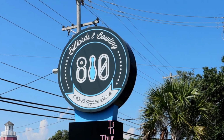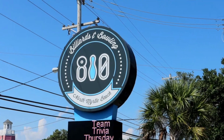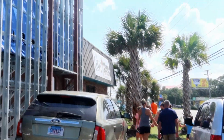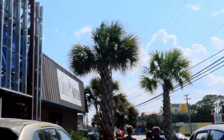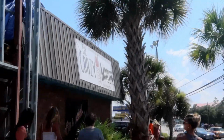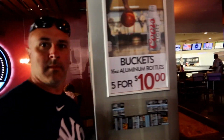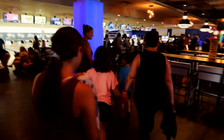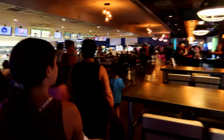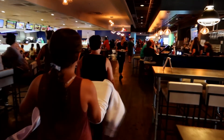All right, we've made it to North Myrtle Beach, where we're at Billiards and Bowling's 810, where they have a second Crazy Mason here. The one that we went to yesterday was a little bit closer to Myrtle Beach. We're gonna head in here and see what we can find. All right, so we came in. This is really confusing. Very much. And then you go past the bowling into the back. So we're gonna head back there and see what it's all about.